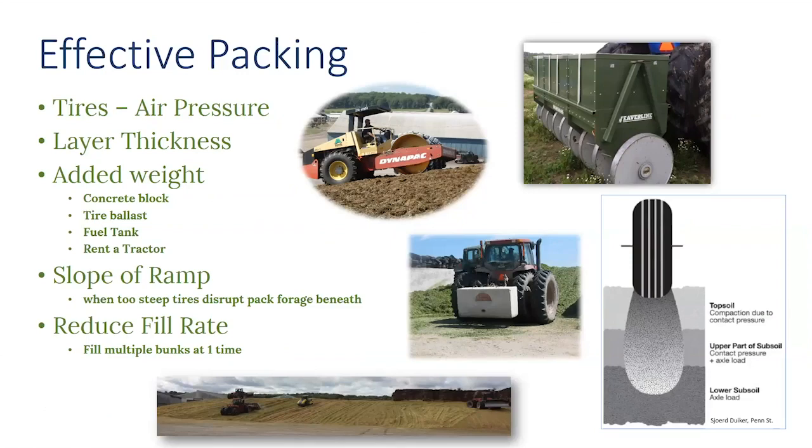Layer thickness has a huge impact. And if you start playing around with that University of Wisconsin spreadsheet in terms of adjusting the layer thickness, so if you leave your delivery rate and your packing weight and everything the same and just play around with the layer thickness, you can see how much that changes the predicted densities you'll get.